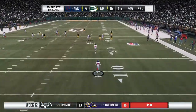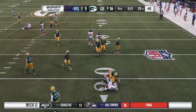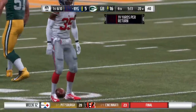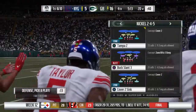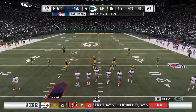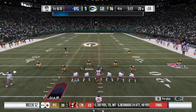Now Abdullah, the return. Nifty move. And he will be marked down right there at the 20-yard line. The Giants offense now, they get ready to head back on the field. These guys had to punt their last possession, and that's become too familiar of a refrain. Too many of these drives just wound up going nowhere.